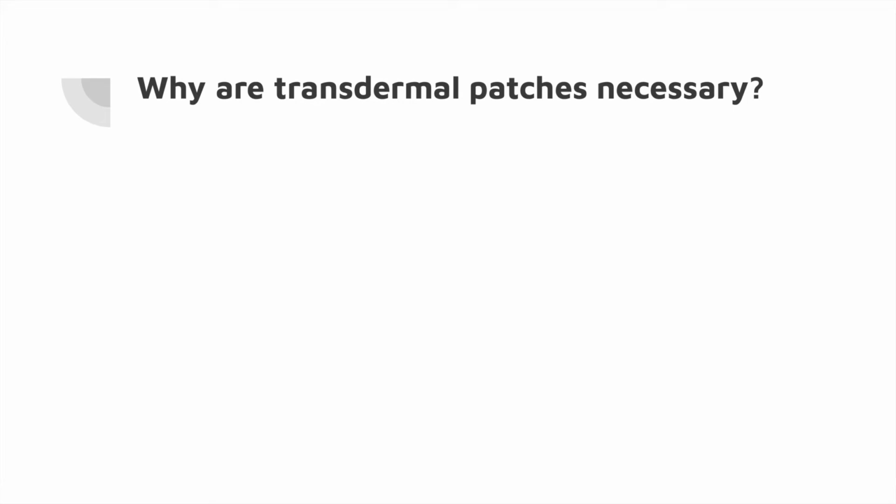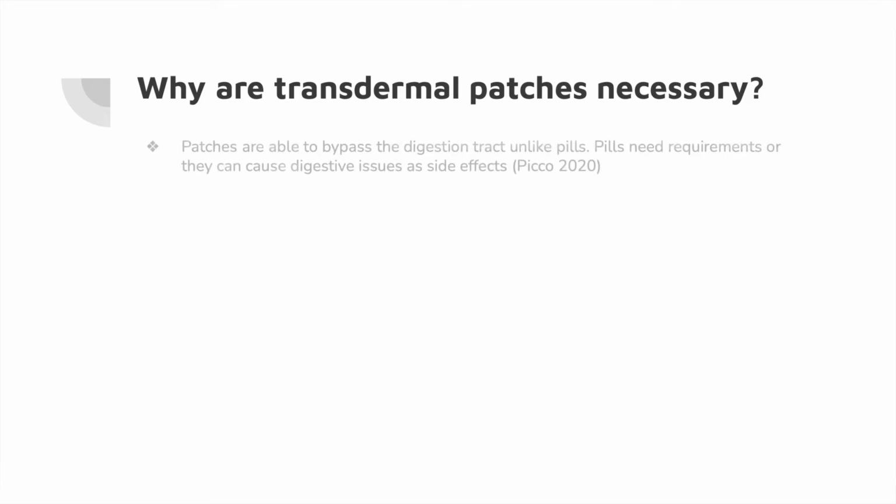But why are pain patches necessary, and what makes them different from other forms of drug delivery methods like pills or injections? Pain patches are able to bypass the digestive tract and require no additional requirements before usage.